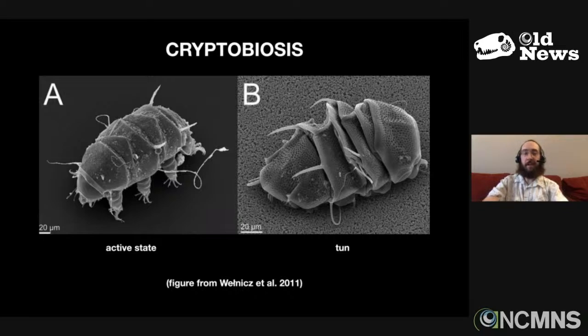So they're not extremophiles. I've heard sometimes people say that. Extremophiles are organisms that prefer to live in extreme environments, like the bacteria that live in hydrothermal vents. They only live in superheated water with toxic chemicals there. Tardigrades would prefer not to live in those bad conditions, but they can survive them if those come up.